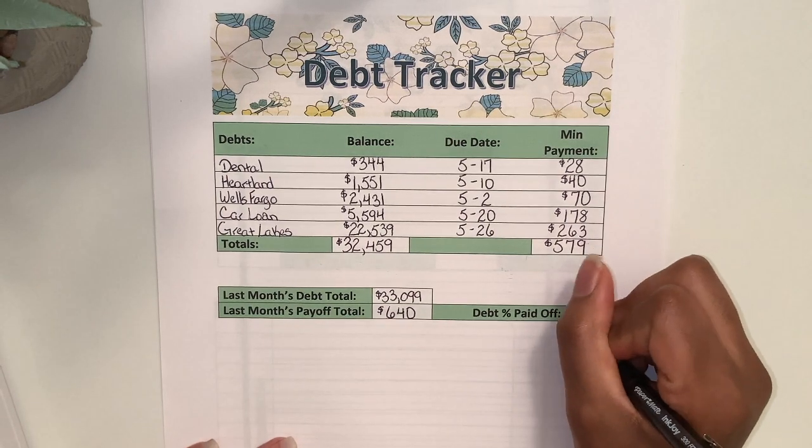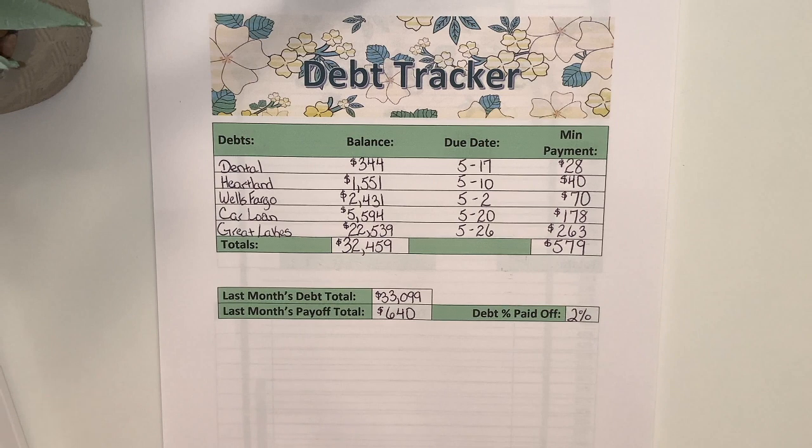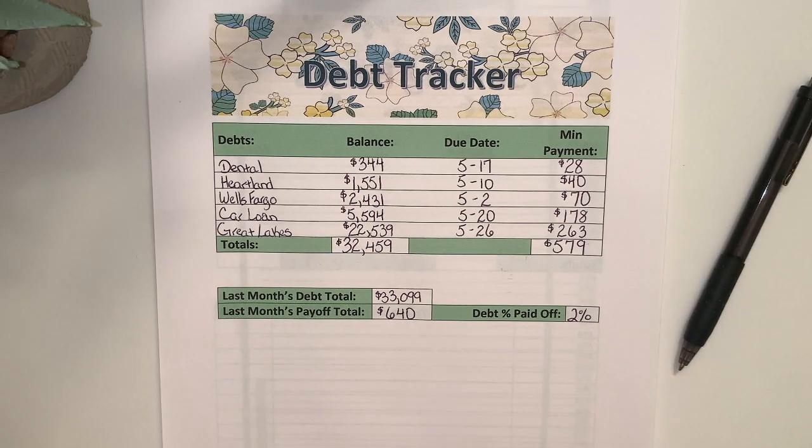So much, but you know, gotta start somewhere. So I paid off 2% of my entire debt. Now I also made these papers. I like the coloring papers to motivate you and visually see how far you are, because I'm a visual learner. So we're just gonna go to that page and color some stuff in, and I'll introduce it since this is the first time everyone is seeing it.